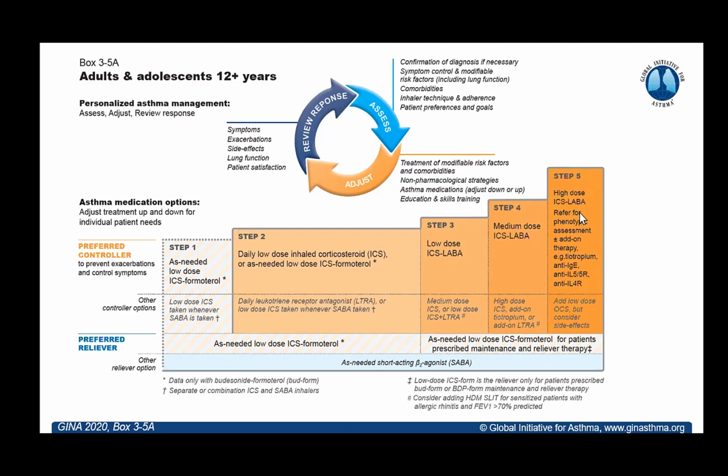And then step 5 would be high-dose ICS LABA, refer for phenotypic assessment, consider add-on therapy with tiotropium, IgE. You can do additional lab work with IgE, IL-5, IL-4, and then add a low-dose oral corticosteroid if you're needing that much. Depends on where you are in their treatment, whether or not you would add that on. So very different than before, at least in these initial stages.